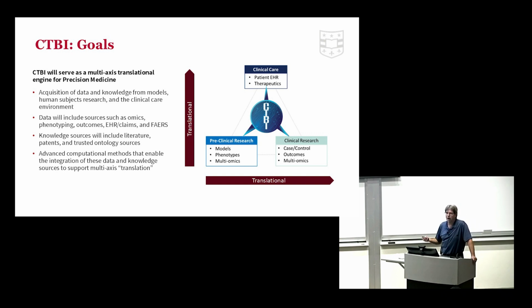So we have to have a system that's going to be able to work with almost hypermodal data: clinical data, literature, omics research data, et cetera, right? These are all components of data that are in play in this translational process.